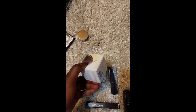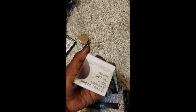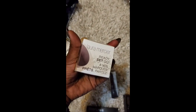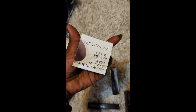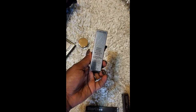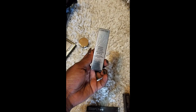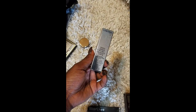Then I am going to try the Laura Mercier Translucent Setting Powder. I've heard so many good things about this, so I was like, let me go ahead and try it. I did get the travel size just to give it a go before I commit to the larger size. And then we have the Lancome Makeup Stick. I'm so excited to use this. I tried it in the store and it was so smooth and creamy. I just had to get it.